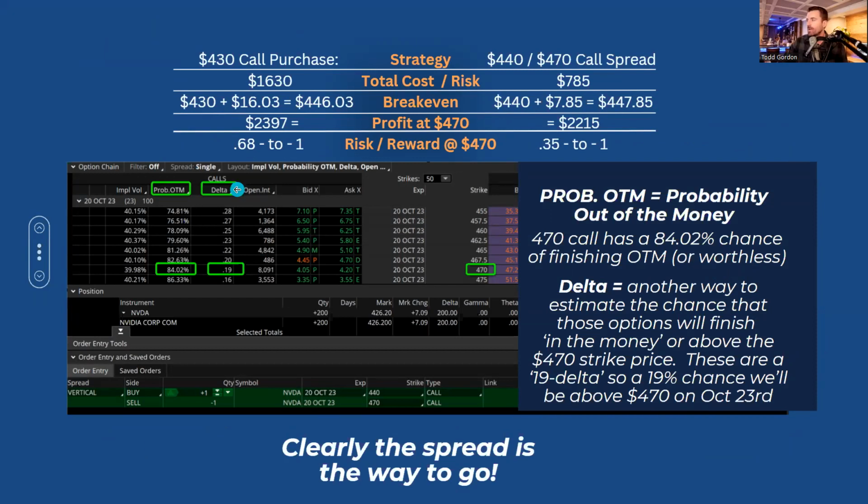I mean, deltas you all should know, but the 470 on that option series we were talking about, those are a delta 19. And there's a couple different ways to look at delta. Delta means, if you have that option, it's going to act like 19% of stock, or if the underlying goes up $1, your options will go up 19 cents. Another way to use delta is to say that essentially the option market makers and the options pricing models are saying you have a 19% chance of the 470 calls seeing the light of day 23 days from now.